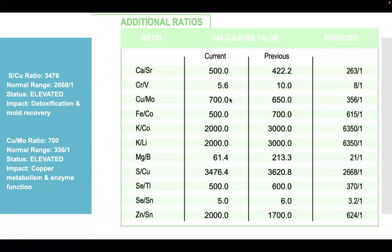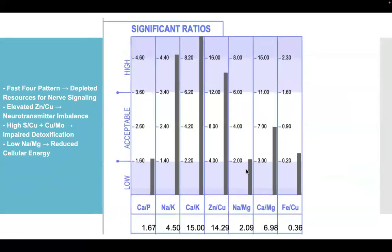All right, now I'm going to go back up to the NaMg ratio here. Sodium to magnesium, normal is 4 and hers is 2.09. So this ratio reflects cellular energy production. It's basically how efficiently your cells create the energy needed for all bodily functions. In this pattern, it's like half, right? So it's kind of like trying to power your home with a generator that's only working at half capacity. Everything runs, but not optimally.